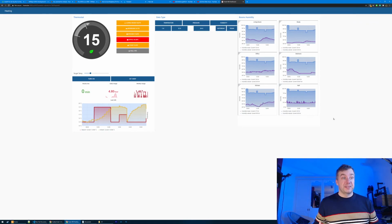Now, one of the reasons I'm doing this is that I'm using InfluxDB to gather and harvest all the data, because later on I want to feed this data to machine learning and try to figure out if I can do any clever things with it.